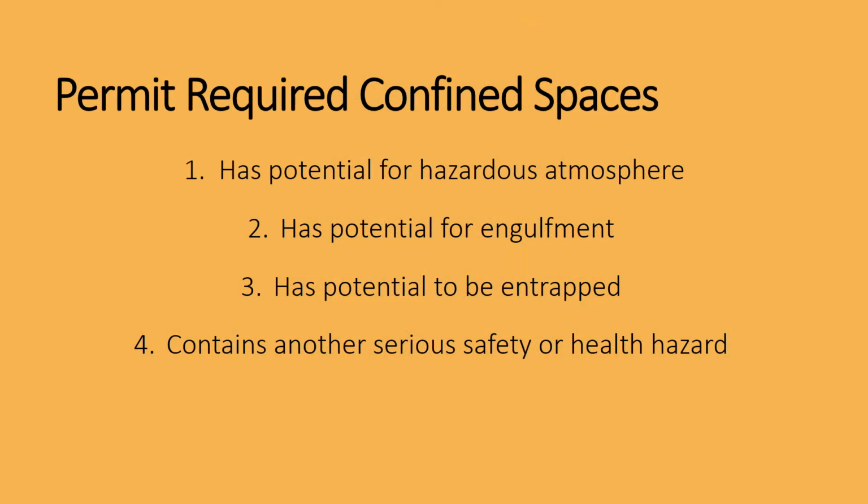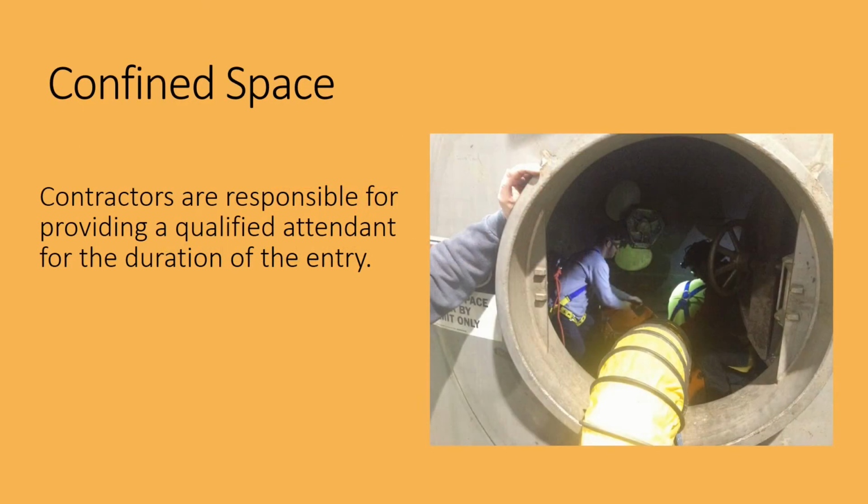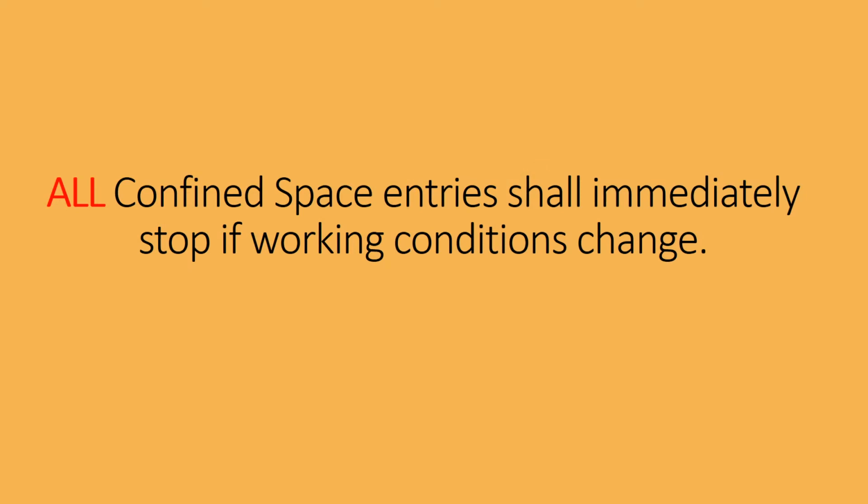A permit-required confined space is defined as a space having one or more of the following characteristics. It contains or has the potential to contain a hazardous atmosphere. It contains a material with the potential to engulf a person in the space, is configured in a way that may entrap an entrant, or has any other recognized safety or health hazard. At VPS, all confined spaces are considered permit required. Contractors are responsible for providing a qualified attendant for the duration of the entry. All entries shall immediately stop if working conditions change.